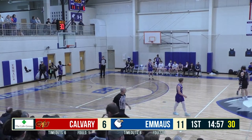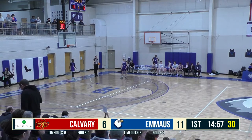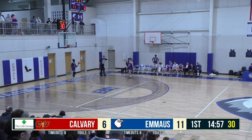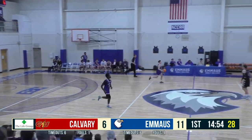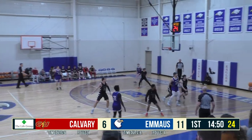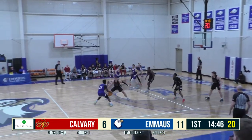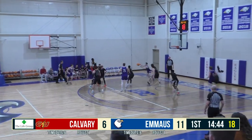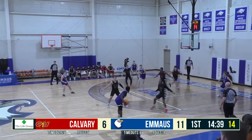Jonah Murr makes both free throws. Yes, 11-6 early on. Emmaus up by 5. Looking to attack that 1-3-1. Harper has it. Finds Stewart, back out to Harper.